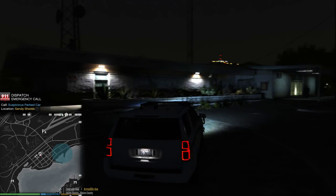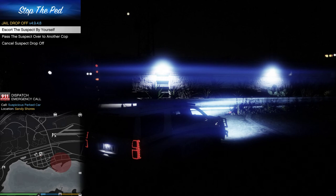Citizens reporting a suspicious vehicle in Sandy Shores.